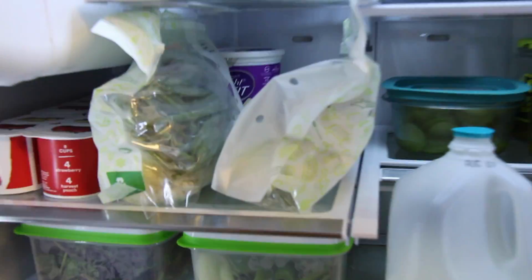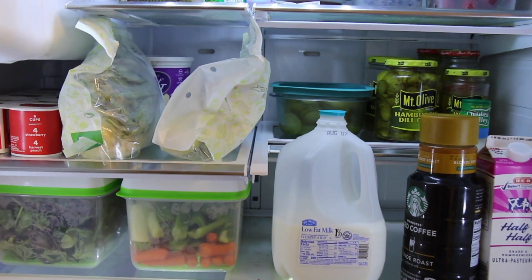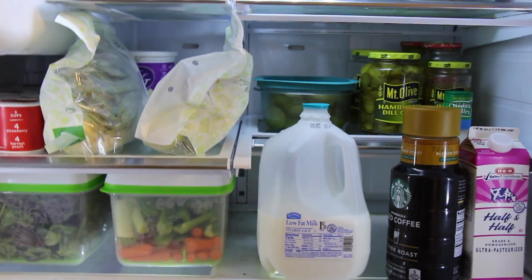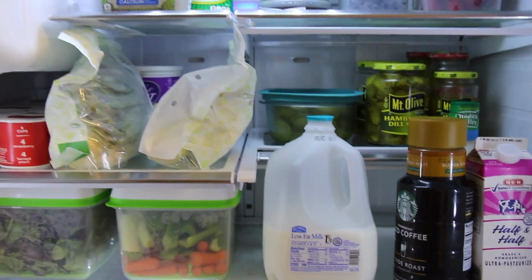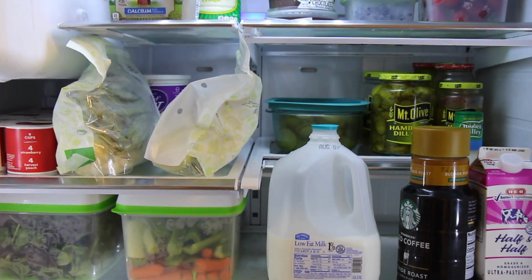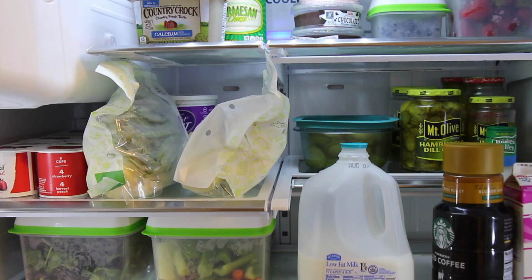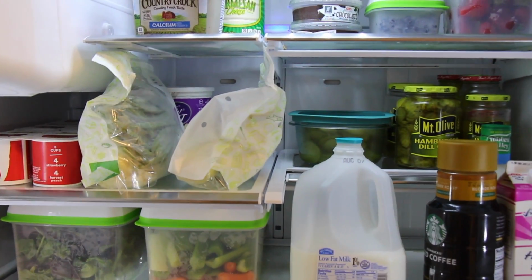Now also the meats, we have an extra fridge in our laundry room, and I keep the meats and some of the other meals back there so I don't keep this as crowded. I kind of just keep up what I know I'm gonna cook first, and then I go back in my additional fridge and kind of get it.